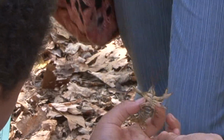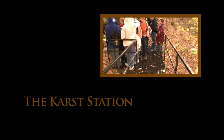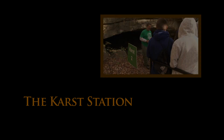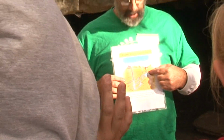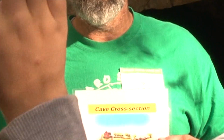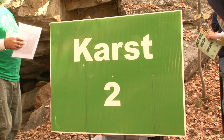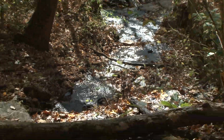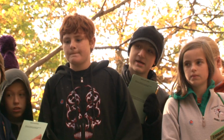Our final station is the karst station, where we'll look at what's happening underneath the ground and the impacts that we can have on these karst systems. At this station we talk about the definition of karst and what karst includes. We talk about the drainage here in the surrounding area that leads to the spring right down over the hill that we're talking about. Where does it come from? Where does it end up?